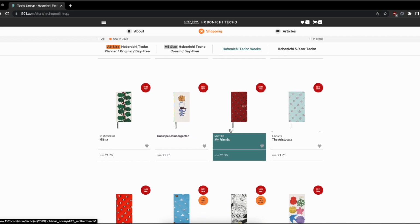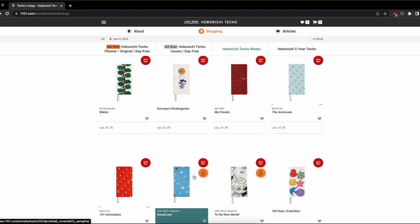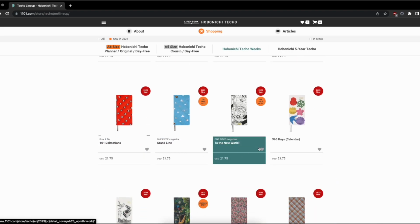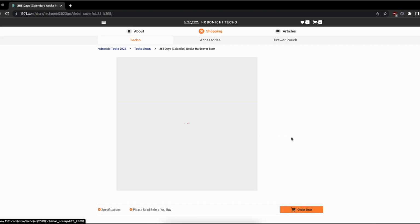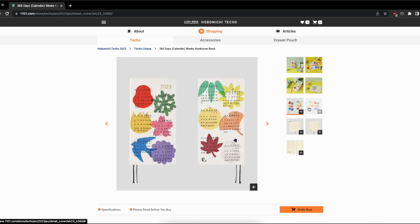There's another Mother, and then the Disney and the One Piece, which I'm gonna pass on. Ooh, this calendar one, I remember almost buying last year, and the only reason I didn't buy it was because I was getting a Mega and I really liked the yellow, but I was so close to buying this. I thought it was adorable. I think I like the other one a little bit better, but this is still really adorable. So yeah, this is going on the list.